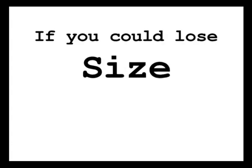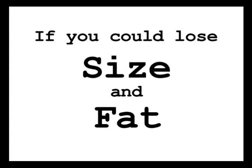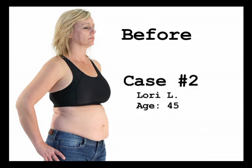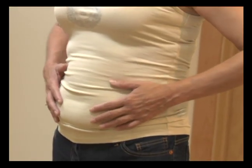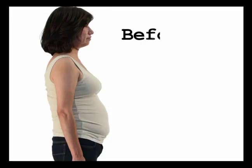If you could lose size and fat in any part of your body, where would it be? Around my belly, of course. My belly. This. Got my 50th birthday here a few weeks ago. I want something to help me out here. I want it gone.